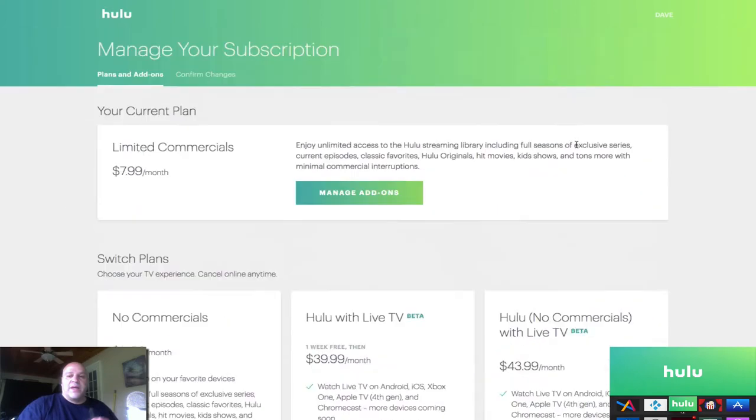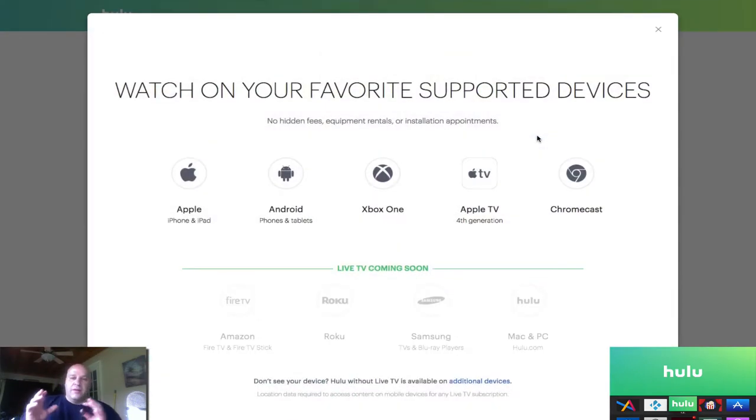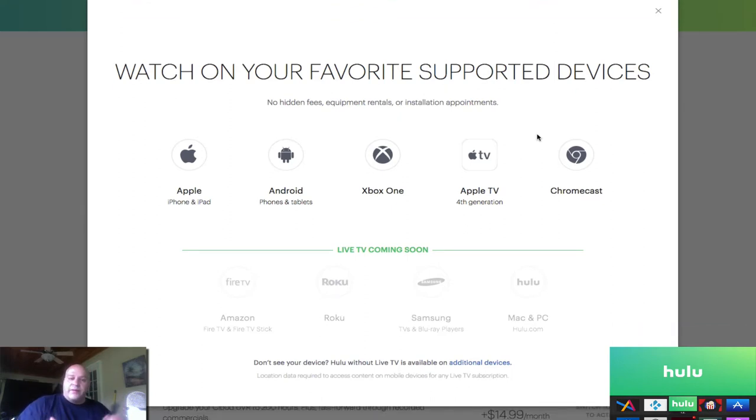So now we got the pricing out of the way. Let's check device availability. So you get Apple products like iPhone and iPad have an app for the new Hulu Live. Android phones and tablets, Xbox One, Apple TV, and the Chromecast. Those are the ones that work. Coming soon, within the year, you're going to have the Fire TV and Amazon Fire TV, Roku, Samsung TVs. They're going to have other devices that you can use this on, and they'll come up as they go. So keep an eye out on the website and you'll know what you got.